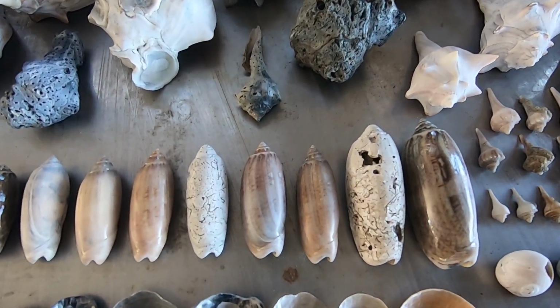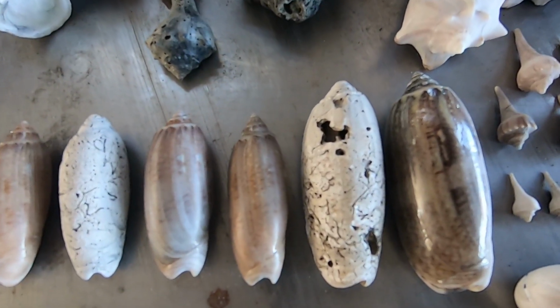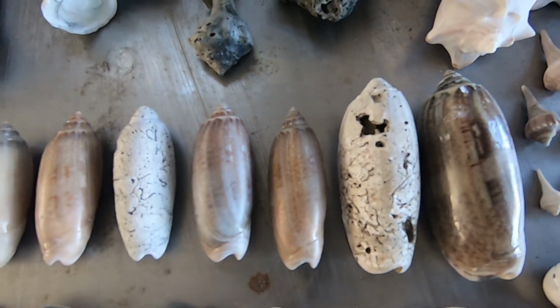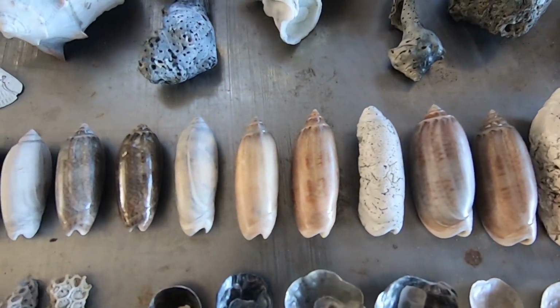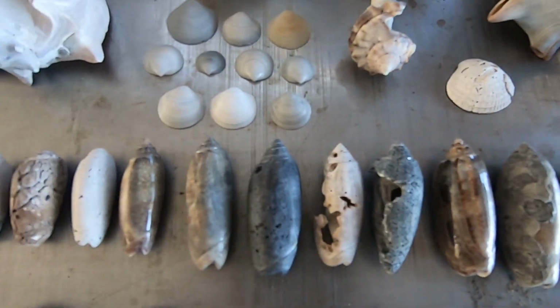Got all the olives lined up here. You can see those are really big olives. Oliver found those big too. Showed them to you guys. You can see how pretty they are.